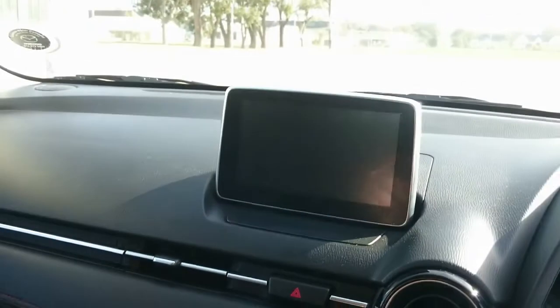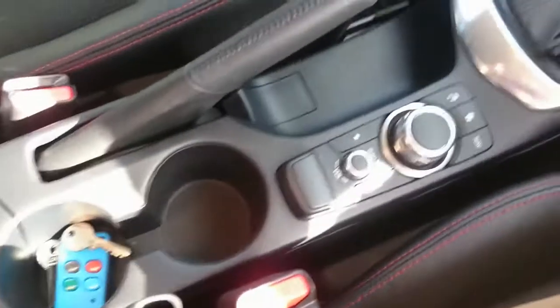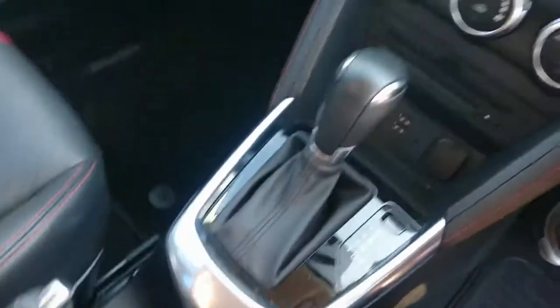We have the same infotainment system, same air conditioning unit, same automatic gearbox, and same infotainment system controls and stowage spaces here as we did on the CX-3. The only difference other than that interior wise would be the size and the fact that there are no Bose speakers, so no Bose sound system, which is slightly disappointing, but you can't really expect too much on a budget hatchback.